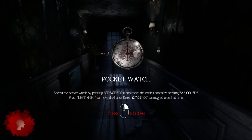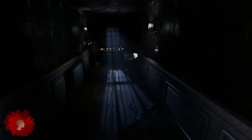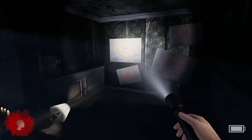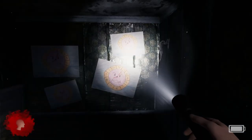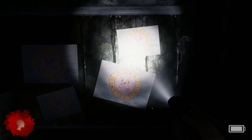Why would it matter? Enter to assign the desired time. Why would it matter? It's got to be part of the puzzles. There must be puzzles involving your pocket watch. Maybe. Oh, shine your flashlight. Especially before I die. Move forward. Oh yeah. 8:05, it looks like. 805.